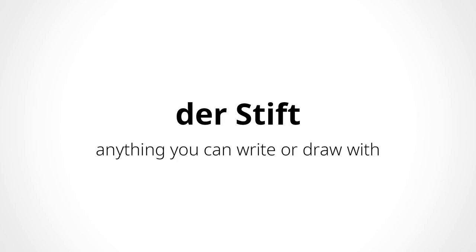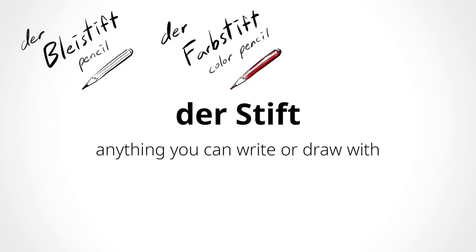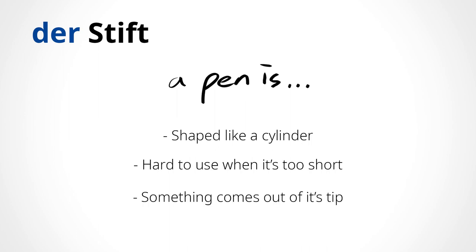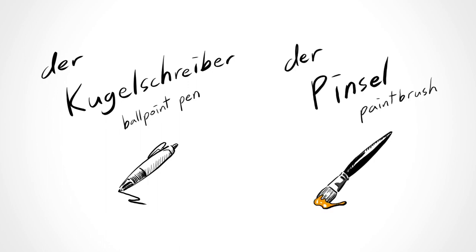Der Stift, the pen or pencil. It basically means anything you can write or draw with, like der Bleistift, the pencil, or der Farbstift, the color pencil, and der Wachsmalstift, the crayon. Now, to understand why it's masculine, you just gotta think about what a pen is. It's shaped like a cylinder, it's hard to use when it's too short, and something comes out of its tip. That's why the pen is der Stift. And because of the same reason, der Kugelschreiber, the ballpoint pen, and der Pinsel, the paintbrush, are also masculine.